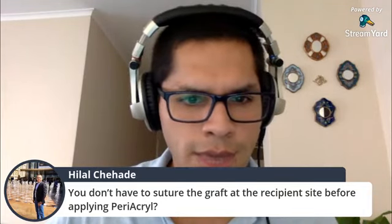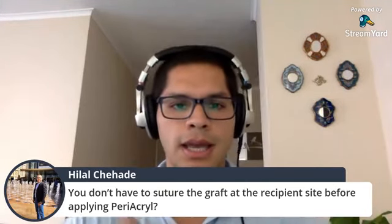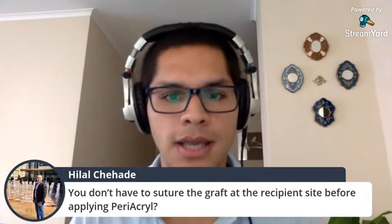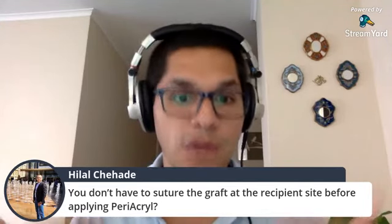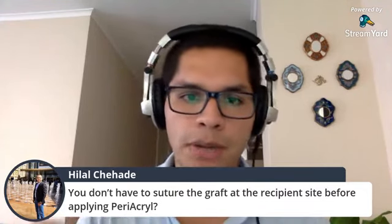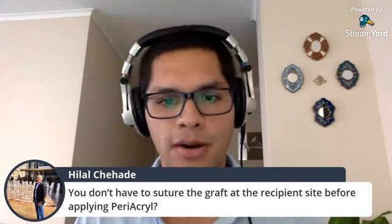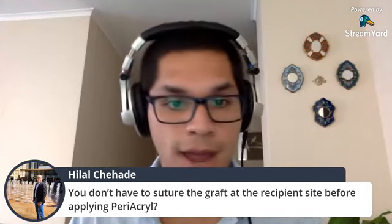You don't have to suture the graft at the recipient site before applying Periacryl? Yes, you don't need to suture the surgical area from the palate. It depends on the technique that you are using. I like the free gingival graft with the subcalic technique, so it's a very superficial cut. I use only Periacryl directly or with PRF, like a sandwich technique: I apply PRF, the epithelium, and then Periacryl. So you don't need to suture. If you like to apply directly, that works fine too.